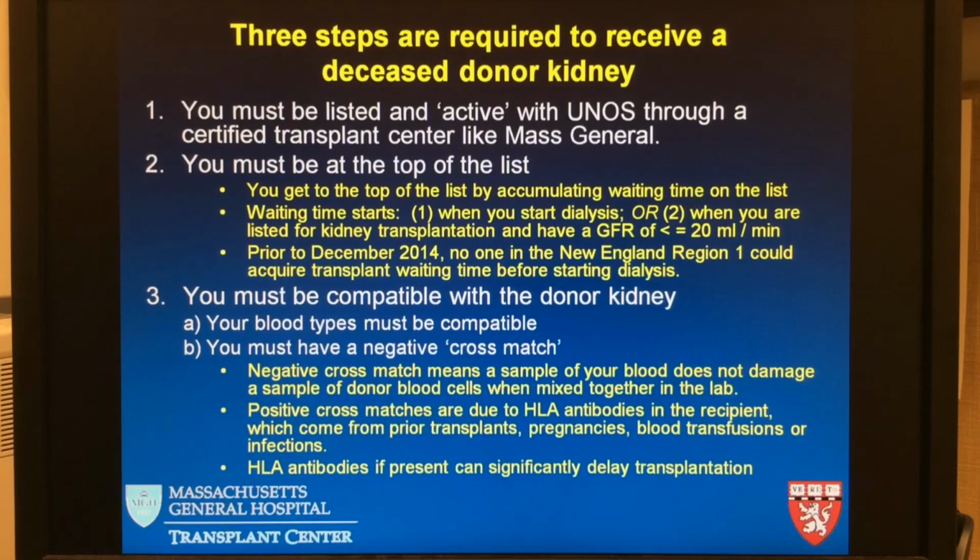We call this being sensitized. Being sensitized could come from prior transplants, pregnancies, blood transfusions, or possibly infections. Having HLA antibodies or being sensitized can significantly delay transplantation.